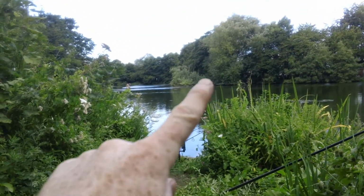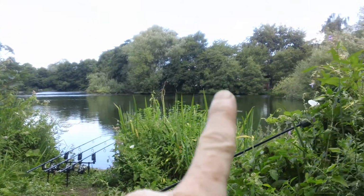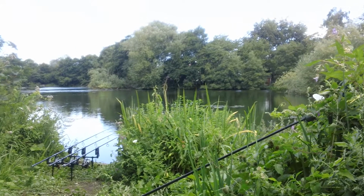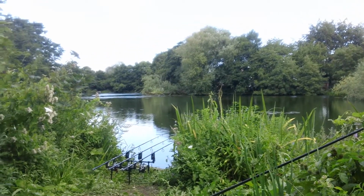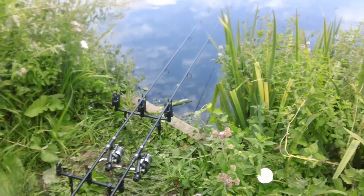James has just gone for a walk down the bank and he's just radioed me, said he hasn't seen anything. There's nothing up here either. He walked up to this spot here and had a look, couldn't see anything either, so he's just gone further down round to see if we can spot any fish. It's all quiet down in his swim as well.